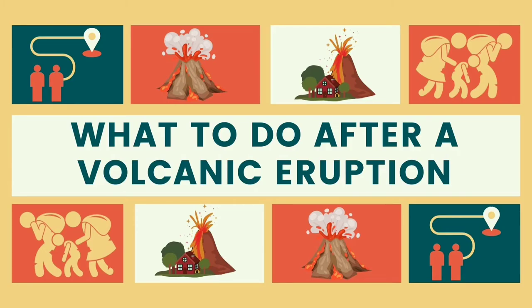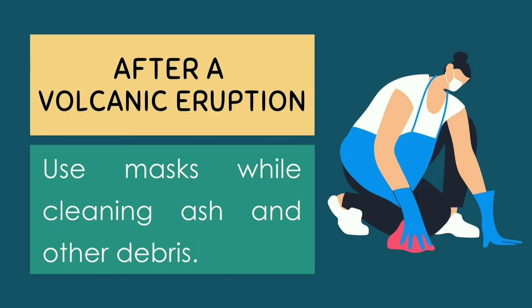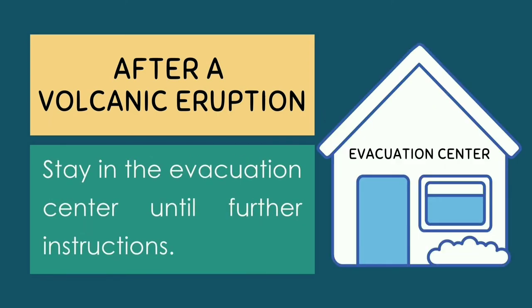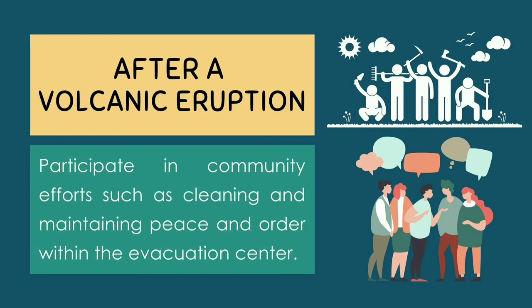What to do after a volcanic eruption? Use masks while cleaning ash and other debris. Adults may check on the livability and safety of the areas affected before going back home. Stay in the evacuation center until further instructions. Participate in community efforts such as cleaning and maintaining peace and order within the evacuation center.